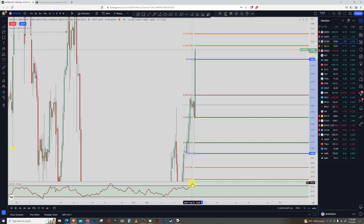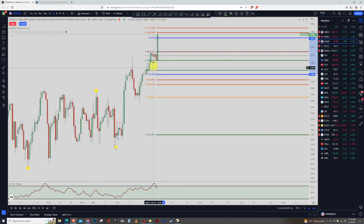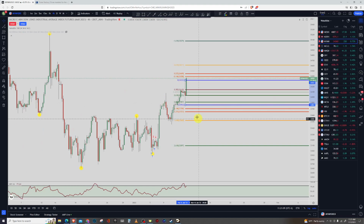Going to the overbought oversold, you can see over here the overbought indicator has been overbought. Still haven't had that sell-off that we're looking for yet, and in fact, if you look at that big green candle on the 4-hour chart, it's just been pumping up today. Ever since the news came out, it's been pumping up. So still looking for the sell-off here in the Dow Jones as well.